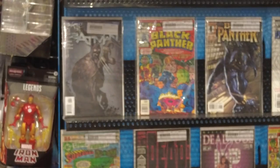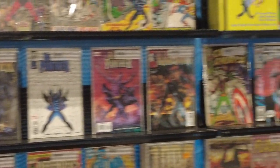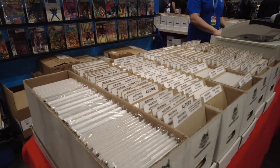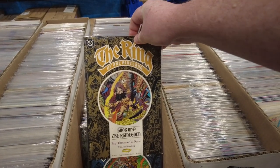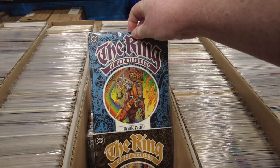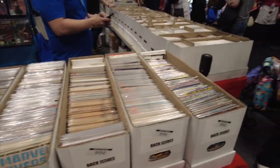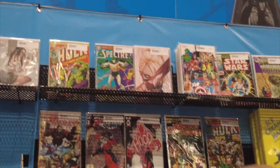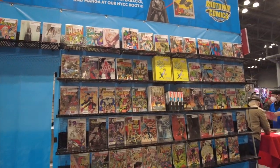Great book right here, The First Court of Owls, Batman New 52, right? To start off the video here. And they have plenty of back issues. Midtown Comics has an awesome booth here. They have The Ring of the Nibelung. They have The Ring Cycle, First Appearance of Wagner. They have that in comic form. And then we have Hulk 181, Spectre, Something is Killing the Children.